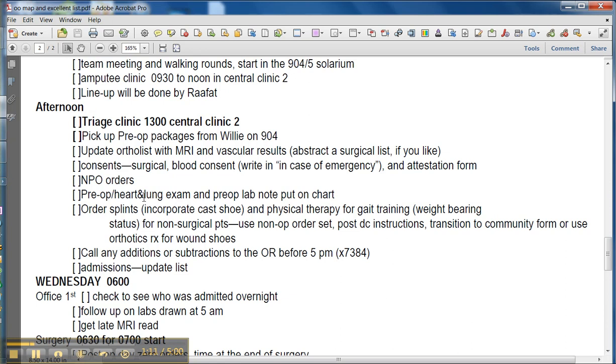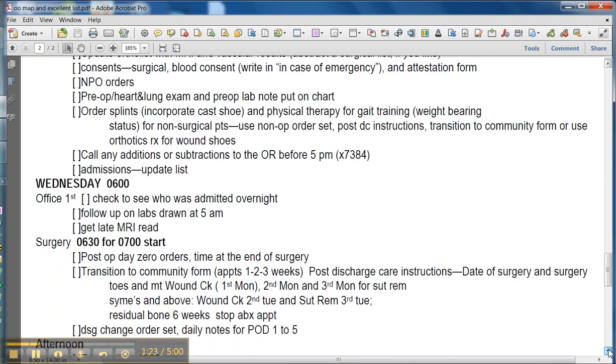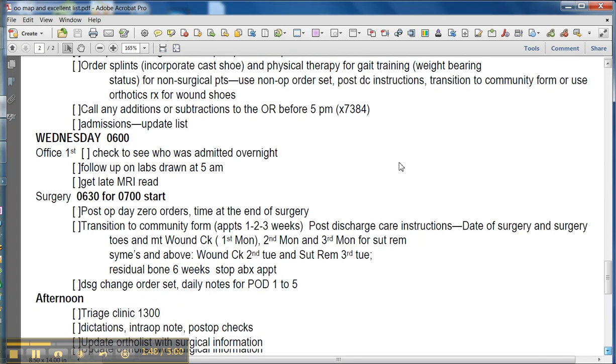And if people are non-operative, you need to order splints. When you order a splint, there is an order form for this. It's the non-op order form that you can find in the forms on the intranet. Be sure to incorporate the cast shoe and order physical therapy for gait training. Put down what the weight bearing status will be. Then you can call any additions or subtractions to the operating room before 5 o'clock, and their phone number is 7384. And before you go home, be sure you check for any late admissions.